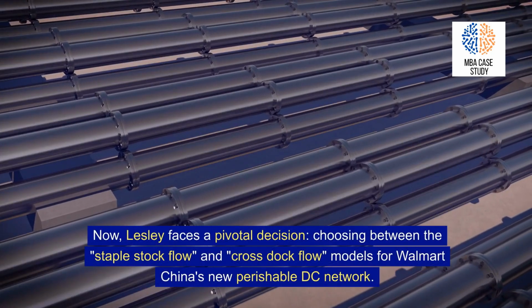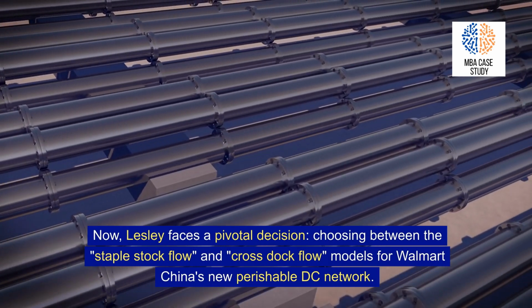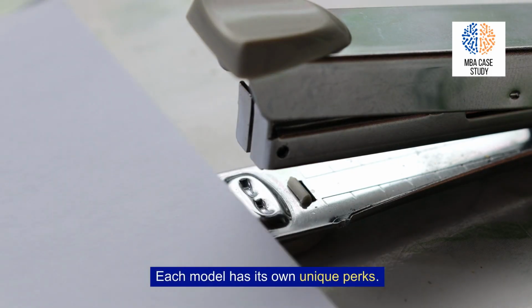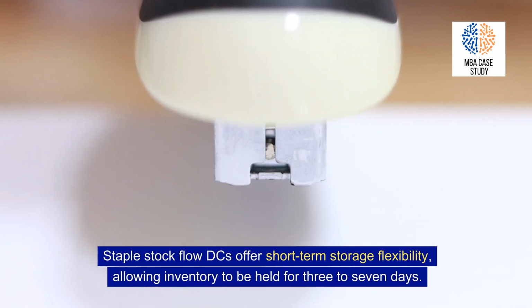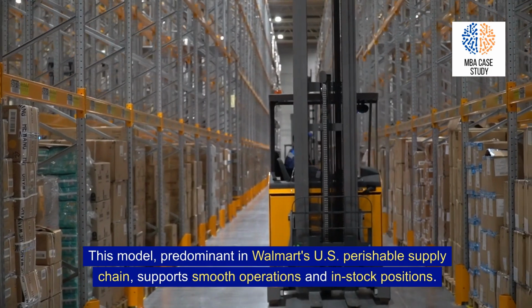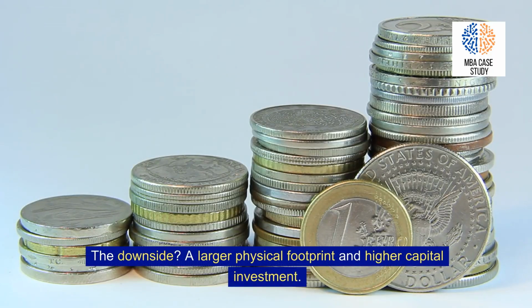Now, Leslie faces a pivotal decision: choosing between the staple stock flow and cross-dock flow models for Walmart China's new perishable DC network. Each model has its own unique perks. Staple stock flow DCs offer short-term storage flexibility, allowing inventory to be held for 3 to 7 days. This model, predominant in Walmart's U.S. perishable supply chain, supports smooth operations and in-stock positions. The downside: a larger physical footprint and higher capital investment.